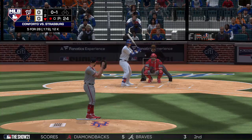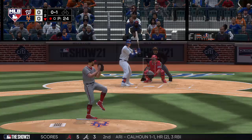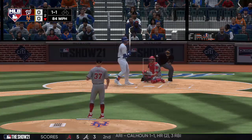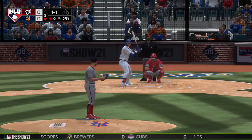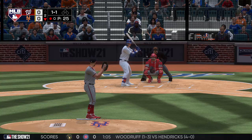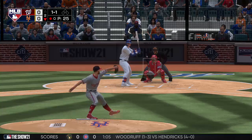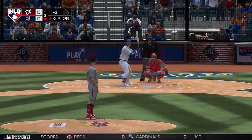Great execution of that changeup right there. Great arm action. Batter was totally out front on that one. And there's ball 1. Still looking for our first hit in the ball game. Conforto behind, a ball and 2 strikes.